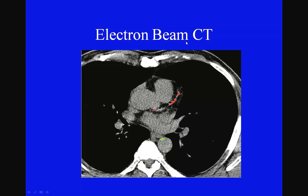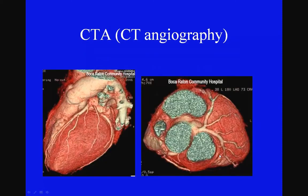Here's an electron beam CT, and that would be more focused on, in this case, they looked for plaque, which is cholesterol deposits in the blood vessels. And could you see those in the blood vessels of the heart? And the aorta, this tube that runs right along your backbone, they see some cholesterol deposits there.